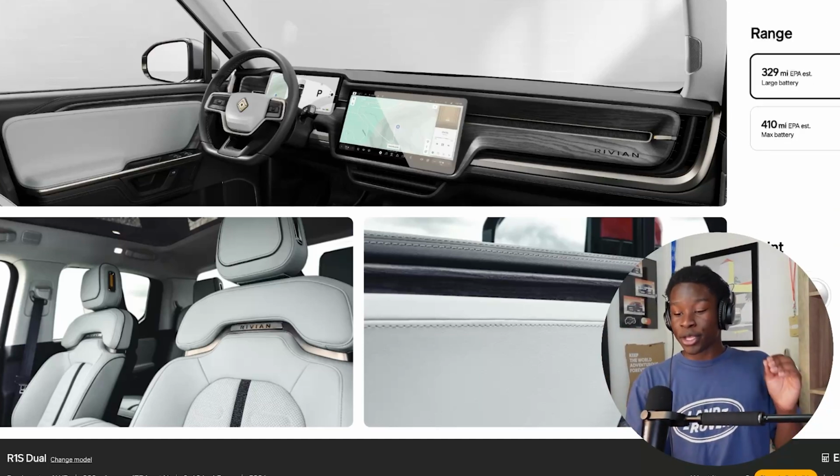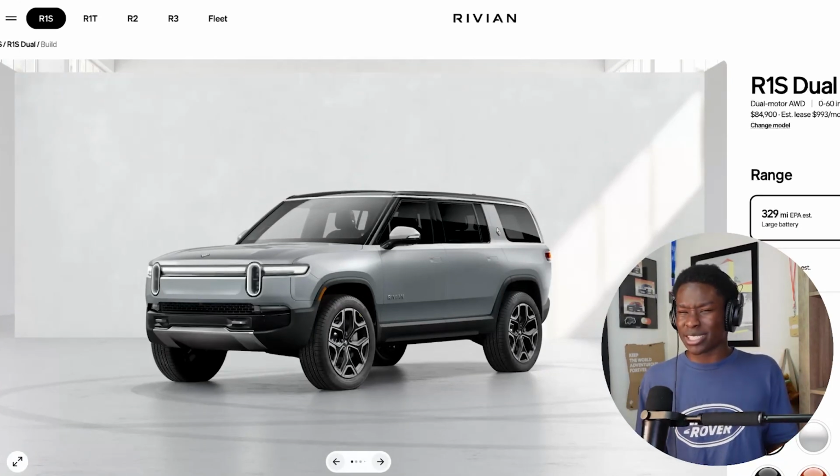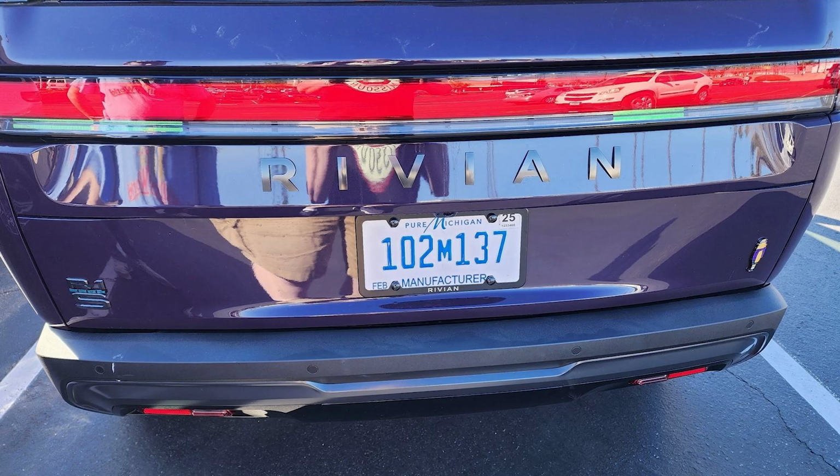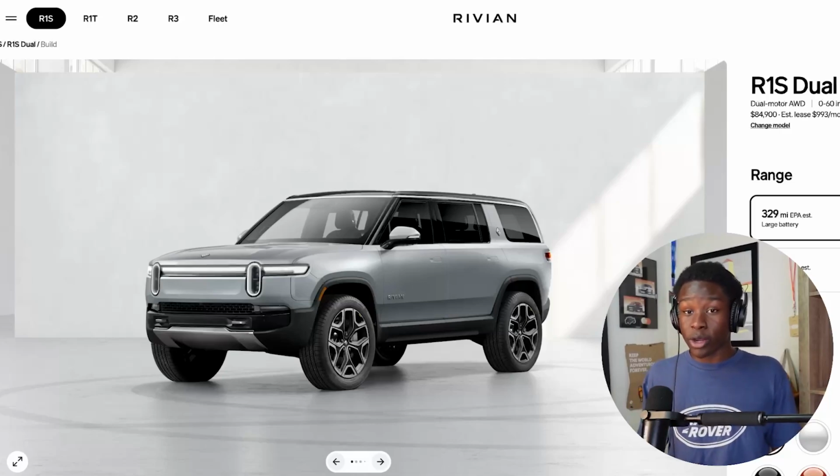I'm super excited. Of course, Rivian has clearly been experimenting with new colors, right? We saw the new Rivian purple that was spotted out in public. That was a Rivian vehicle, and Rivian's clearly working with different colors.